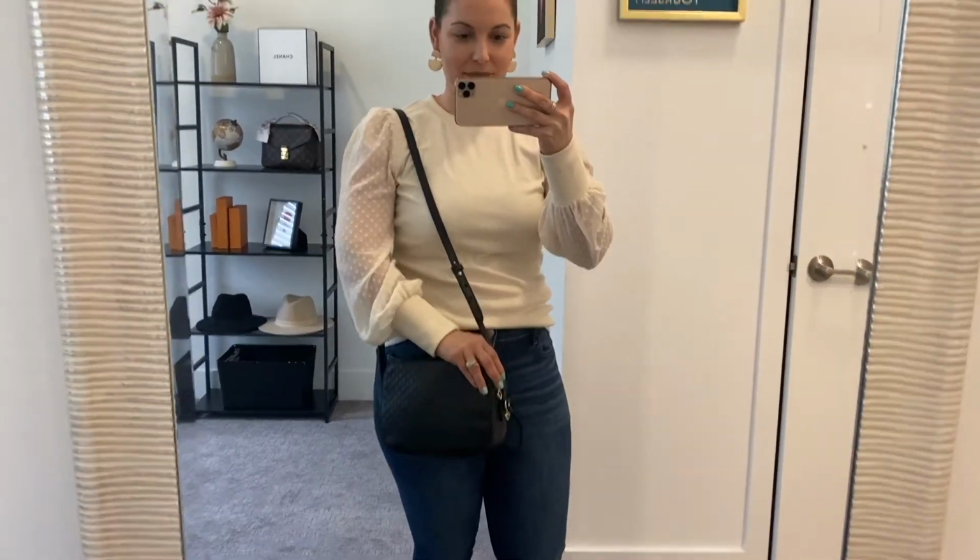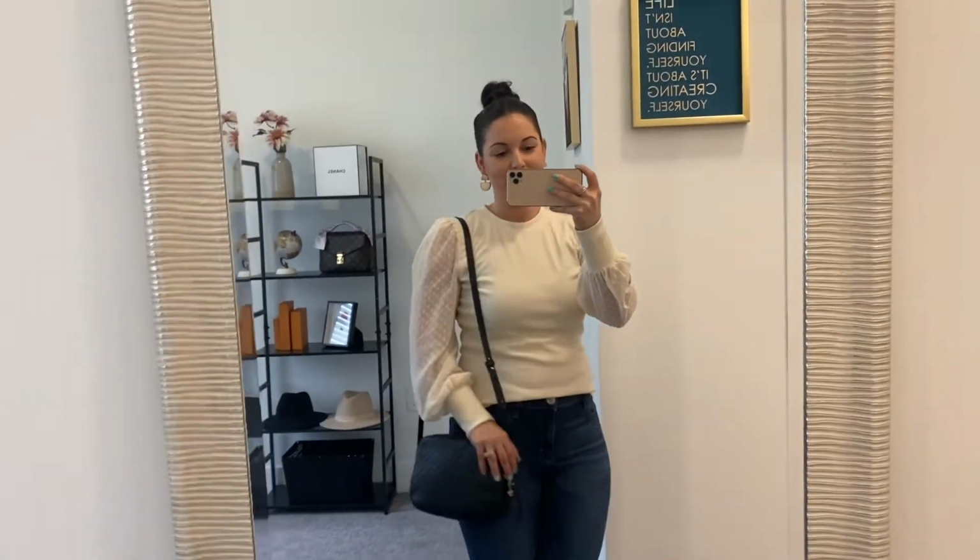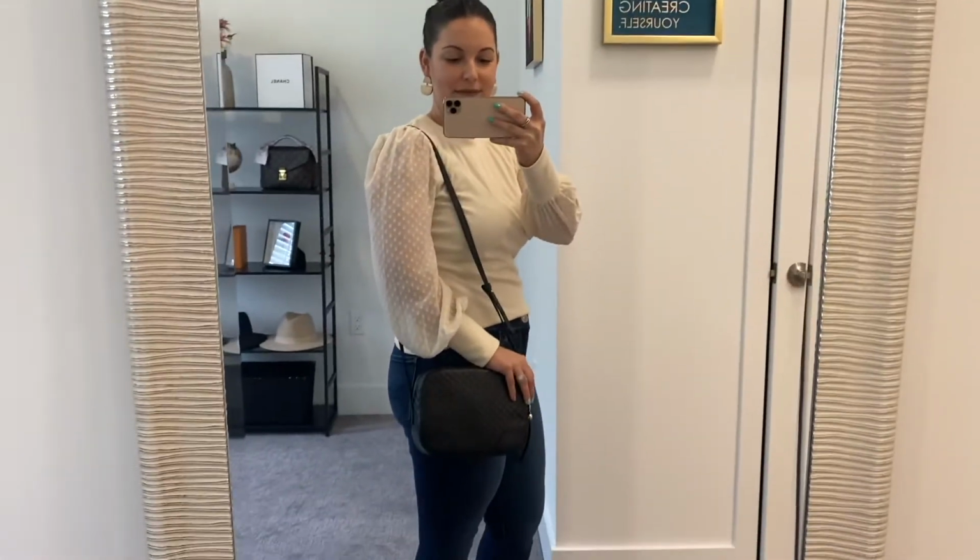Now, I do want to get into the newest baby to join the collection, and that is the Guccissima camera handbag. And I must say, I am a little bit obsessed. I really had been wanting a black bag for so long and felt like this one was just such a great addition to the family.